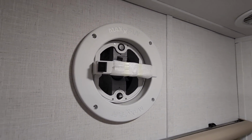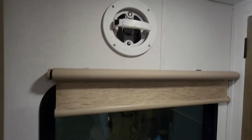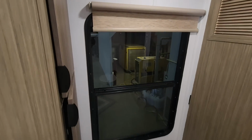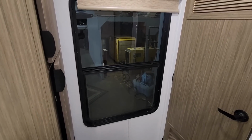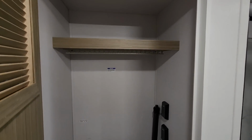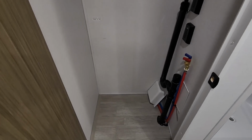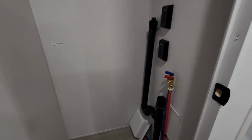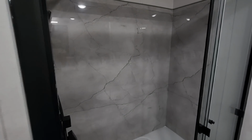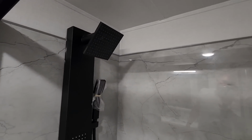That is your fuses and breakers below. You have another wall vent right here as well, because you have a loft above this unit that won't allow you to have a roof vent, so they put a wall vent instead. Nice roller shades. These are blackout shades, so you get a lot of nice privacy whenever you want to close them. This is where your washer and dryer would go. Plus you have some hanging storage in there as well if you don't get a washer and dryer in this unit. Very, very cool. And then your plumbing connections are probably some of the easiest connections I've seen that you can get to. Again, your multi-shower sprayer head up here.